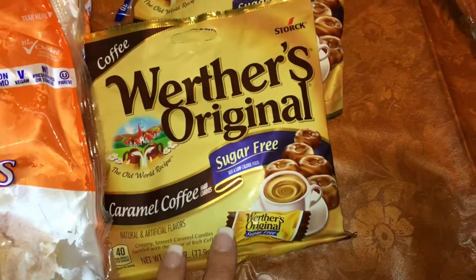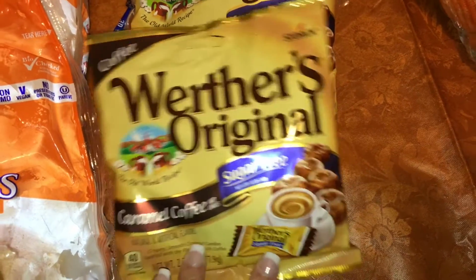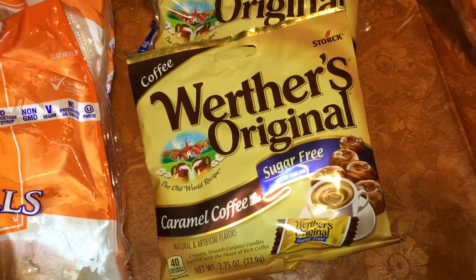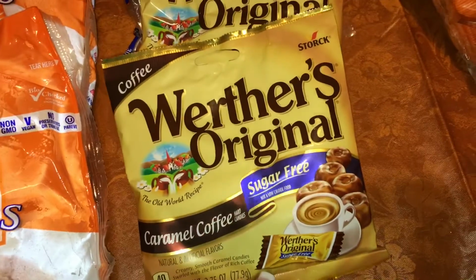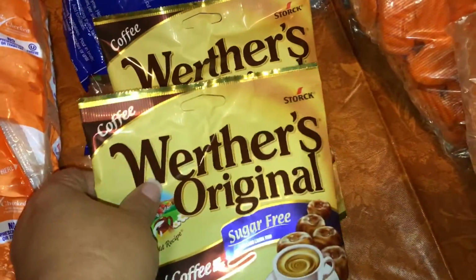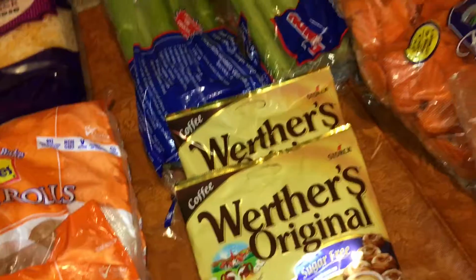I have some of these Werther's sugar-free. We have quite a few diabetics in the family, so any candies and stuff I put out in our little dishes are usually sugar-free. So these are the caramel coffee, and I'll put these out in the little dishes around the house that I have set out for fall.